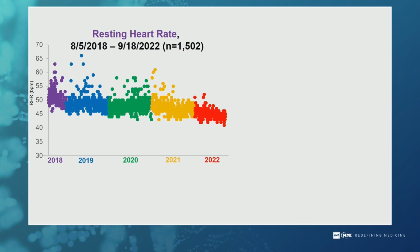So I'm going to break it down year by year. When I first started tracking, my average resting heart rate was about 51 beats per minute. And I've never been sedentary at any point during this process. In 2018, I was actually probably more active than I am now, walking 15 to 20 miles a week, doing regular strength training, weightlifting, up to 3 hours a session once or twice a week. But as we'll see, I was chronically overtrained, at least based on cardiovascular fitness metrics.